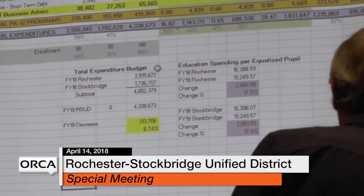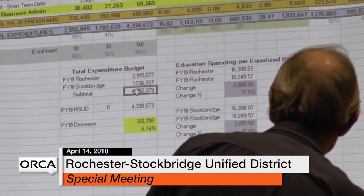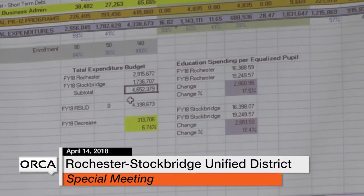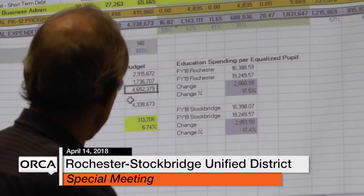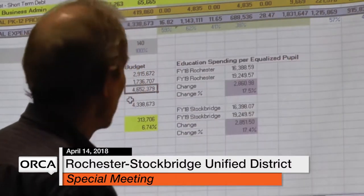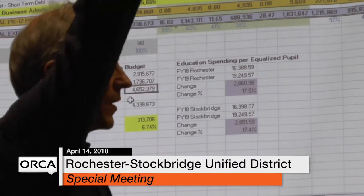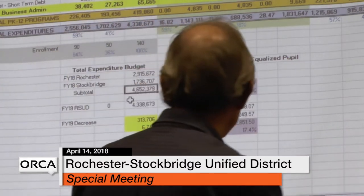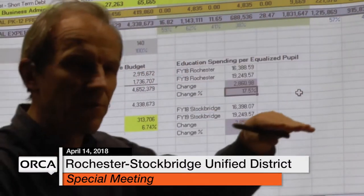Down at the bottom of the expenditure side of the budget, you can see that last year, the expenditure budget was $4.6 million. We talked about last year, meaning fiscal 18, the current year. Our total expenditures were $4.6 million. With the budget that we have here, it is $313,000 less than the combined budget last year. So although the tax rate is way up there, spending is way down there, even with all these things that are added in. And if you look over here, not only have our expenses changed, but our number of students has changed.